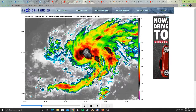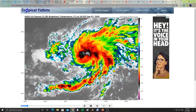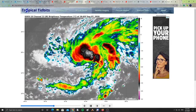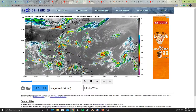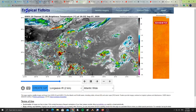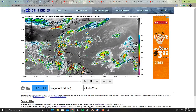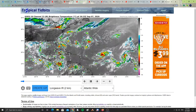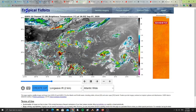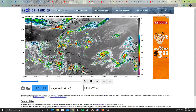Alright, let's take a look at this. This is Paulette in the Atlantic. Looking pretty organized for such a small storm. Let's take a look here. This is Paulette in the Atlantic, and then Rene behind it. And then the disturbance in the middle of the Atlantic as well, above here, above the Puerto Rico, Dominican Republic islands. It's a gathering of rain.